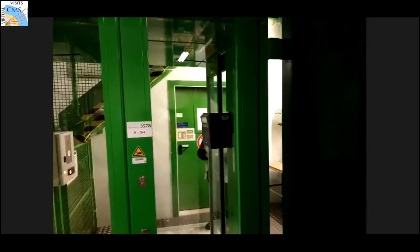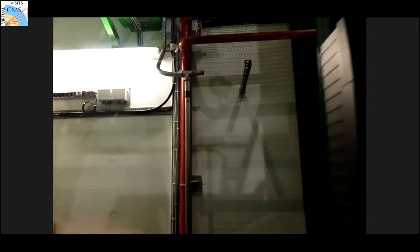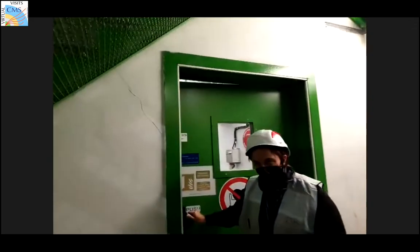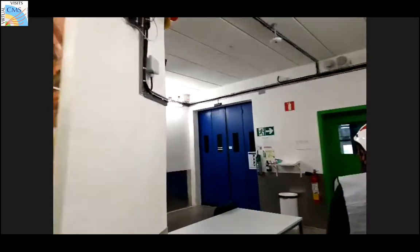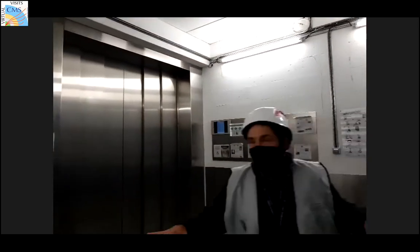I cannot take the camera, so I have to wait on the other side. You will not see anything, just because of these infrared beams, Noemi has to put the camera in a certain way, otherwise she cannot go through. So she's okay. And now we go. Okay. We are now in the experiment. Not underground, but in the surface experimental zone.